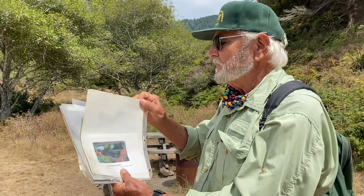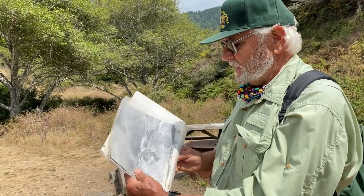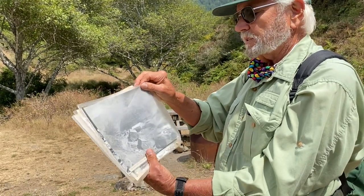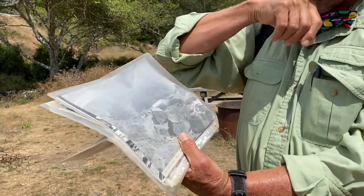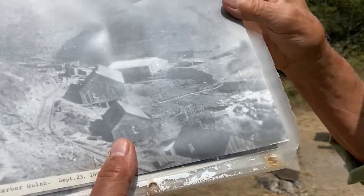And so, if we peel back the pages of time, this is what was built here with those two money guys here in the Bear Harbor Gulch. So this would be up on that hill where I said the trail went, looking this way.